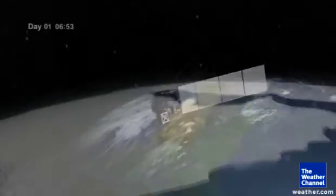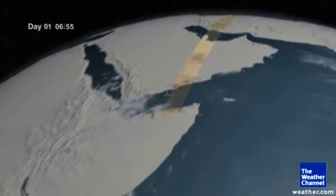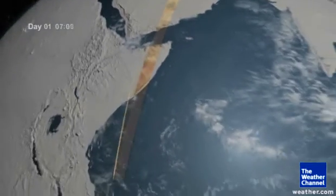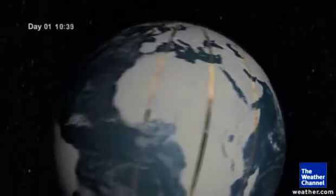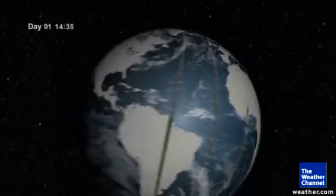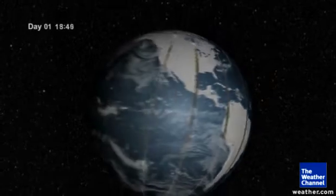Well, the Landsat Data Continuity Mission launching today is the 8th satellite in an incredible series that's actually been taking images of the Earth for the last 40 years. The Landsat program is really critical to managing all of our land resources, things like food and water, our coastlines, our forests.